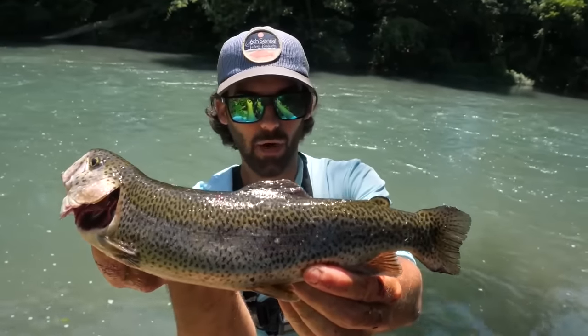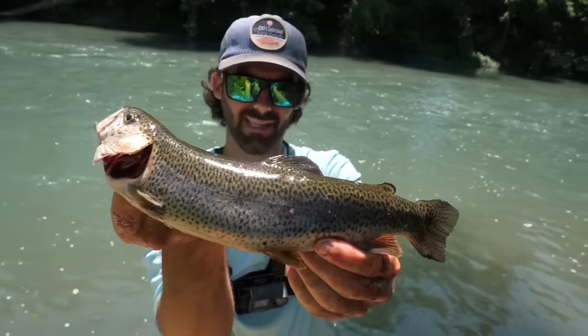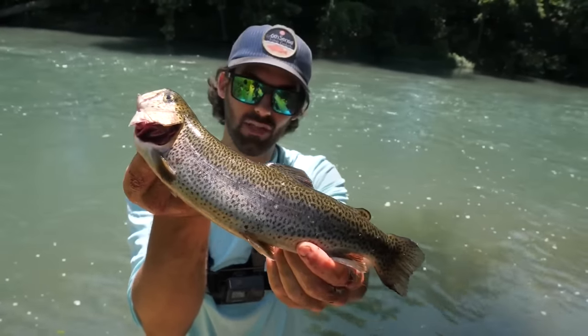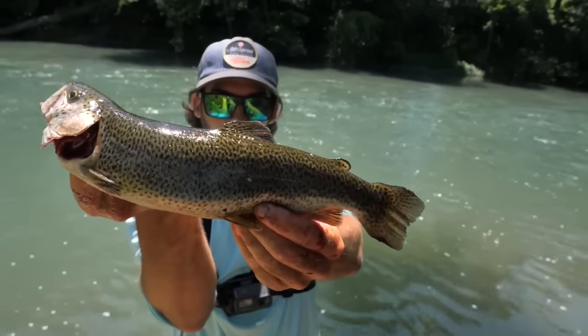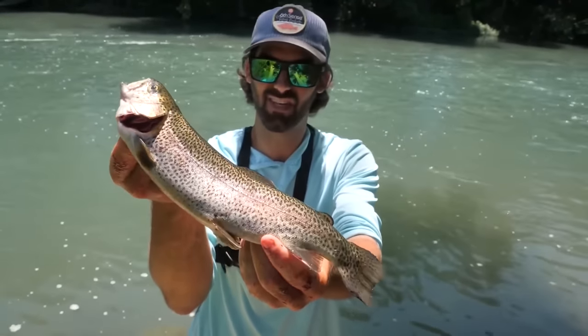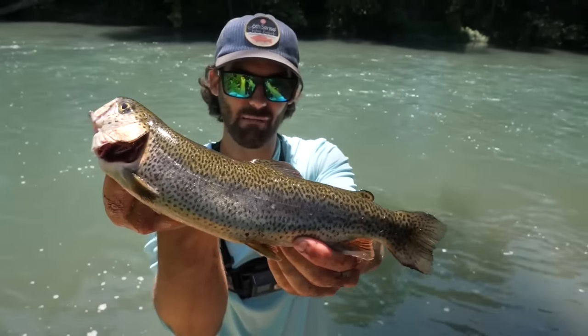So I was originally going to release this trout, but he slipped out of my hands and bonked himself on a rock. So we're going to add him to our daily limit. I think this will be our seventh one on there now. Not a bad size trout. Definitely a good keeper. He's probably the biggest one I've caught so far today. So I'm eager to get him on the stringer and see if we can catch one a little bit bigger than that before we head out of here.